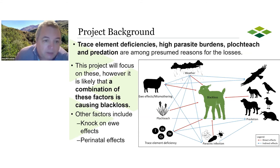And it's likely that it'll be a combination of these factors that's causing lamb loss. It might even be a different combination that's causing lamb loss on different farms or in different crofts. Part of what Fiona's trying to do is tease out, ideally, the causes of lamb loss. But even if we can't discover the smoking gun in entirety, maybe we can help to identify some of these perceived factors that may be less of an issue in some areas than in others.